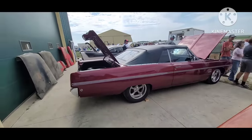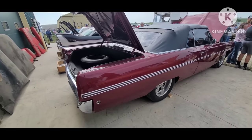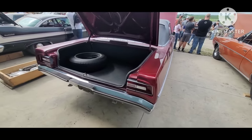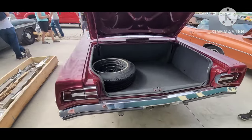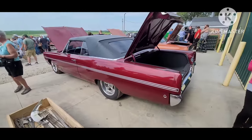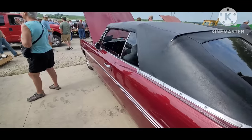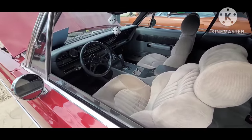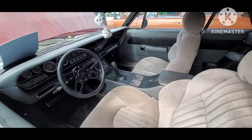Then 68 Fury convertible. This one's a bit of a resto mod, you'd call it. This is probably a 20-year-old build on it, so unfortunately a lot of the work that they've done is really dated. Wheels and tires you can change, but this interior, you'd either have a lot to redo here or you'd just have to like it and live with it.